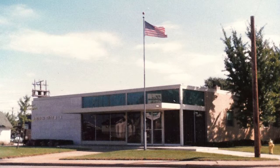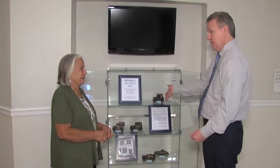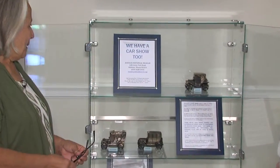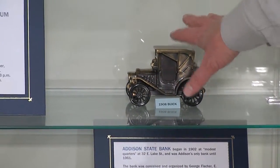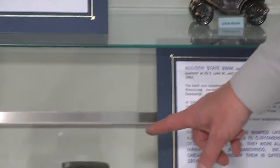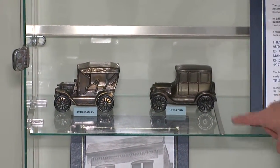Yes, it was. A lot of people aren't aware of the fact that when you would be a customer of a bank and usually open an account or make deposits, oftentimes banks gave you things as a little thank you. So is that what these collectible banks were? Yes, I believe so. Now the years on them are quite interesting. From a 1908 Buick up here at the very top, again, kind of goes along with our whole historical theme. Moving your way down, then there's a 1910 Stanley right over there and a 1926 Ford.